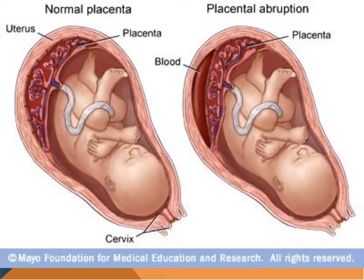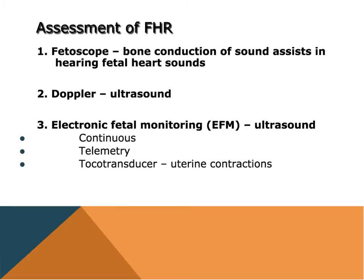This is helping you with the placental abruption image. So you can see that with a placental abruption, there's a separation. So again, think about how that fetus will be presenting if that occurs.